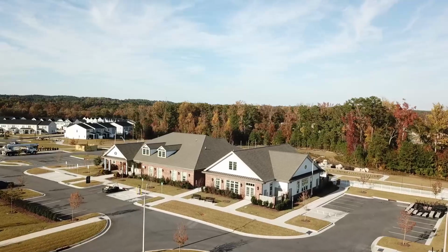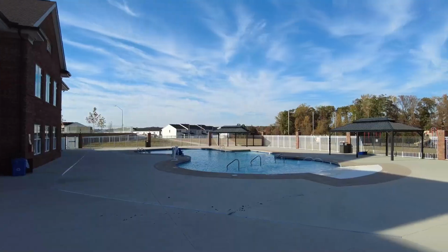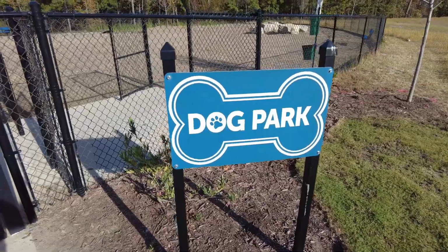Whole bunch of amenities in here. They have quite the clubhouse with an indoor pool, tennis courts, dog park, walking trails, pretty much have everything in here. If you're interested in one of these houses, reach out to me. I have a copy of all of the builder incentives and an inventory sheet that shows everything that they have on or coming to market.